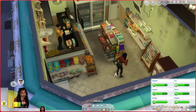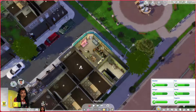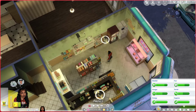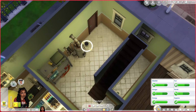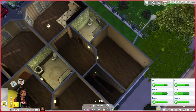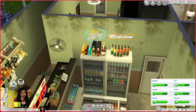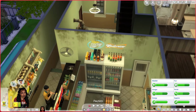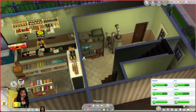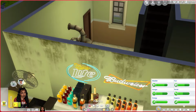But basically how I sectioned this off in my current save is I made this whole lot a residential rental. This room right here is a shared space, but back here it's private to the owner of this particular apartment. So if you want your Sims to come buy food from this corner store, you can just make it bigger and take out this wall, add a food stall where you can hire a vendor and sell food from this corner store if you want to.